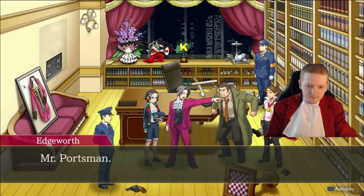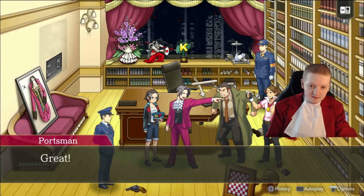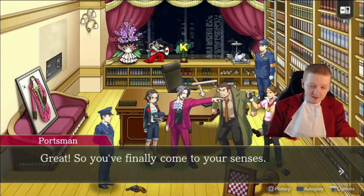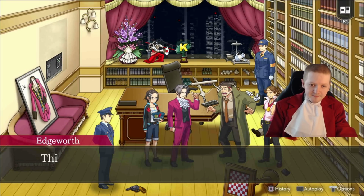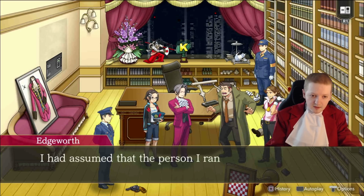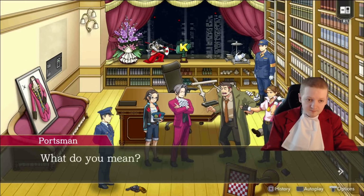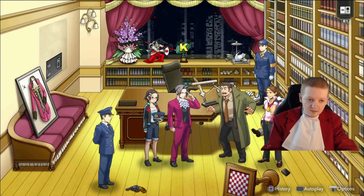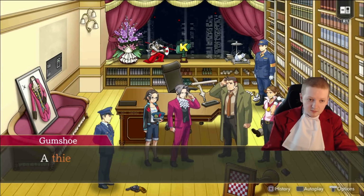Objection! Mr. Portsman, it seems that I need to amend my assumptions regarding this case. Great, so you finally come to your senses. Mr. Edgeworth. Sir, what are you saying? This has been a big misunderstanding on my part from the start. I assumed that the person I ran into was the killer, but that may not be the case. What do you mean? The person I ran into was your average thief.